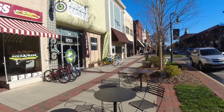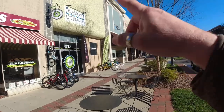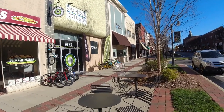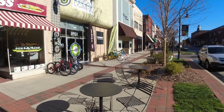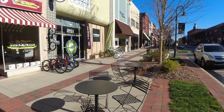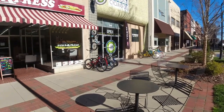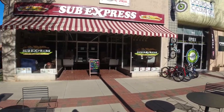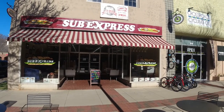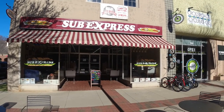And they've got another cool bike shop here. Check out that architecture. That's pretty cool. But it's Crossroads Cycling Company. So they have all kinds of cool different bikes there. Got Trek there. And I'm sure they have other brands. And then you've got a cool Sub Express here. I'm sure there's some history to this building. This looks pretty cool. And I'm actually getting hungry, so I might have to grab something to eat.